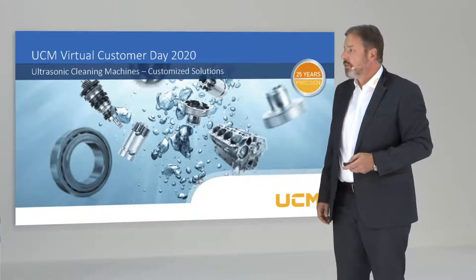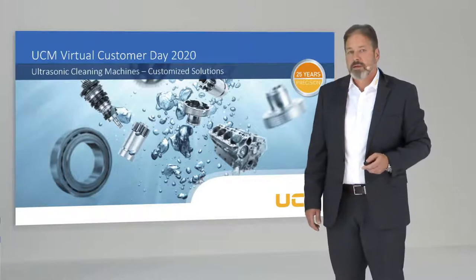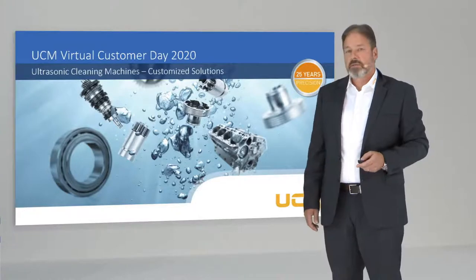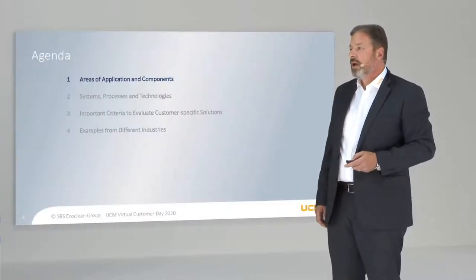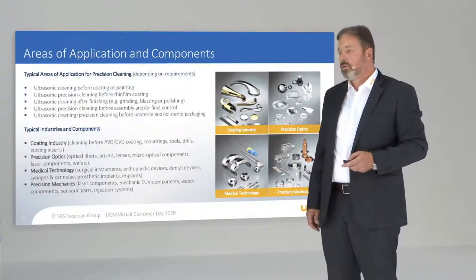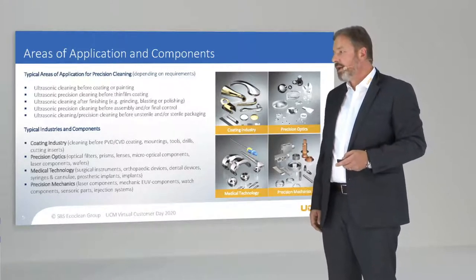The following information should give you an insight into how we start a customized project and how we define and design a customized solution. Areas of application and components are mostly in the coating industry, in precision optics, in medical technology, and also in precision mechanics.